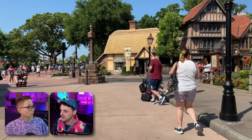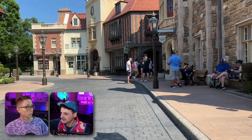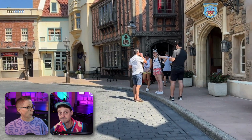All right, hold up. I think I got to... Oh my gosh, are you going to show us all of them? So we're coming up on the UK Pavilion. And if you take a right, at the very left of the screen, you can see Toy Soldier. It's the toy store.